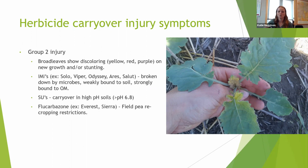Highlighting group 2s in terms of herbicide carryover, your broadleaves with group 2 injury are typically going to show discoloring at their new growth, as well as stunting. You can see on that canola plant there's some yellow, red, and purple showing up. Your IMIs are one of the main watchouts there: your Solo, Viper, Odyssey, Aries, Salute, things applied on legume crops. You hopefully all would have received the BASF urgent notice that came out specific to their products.